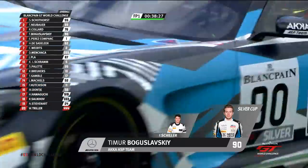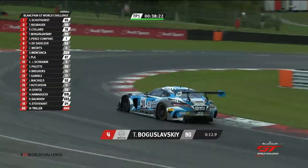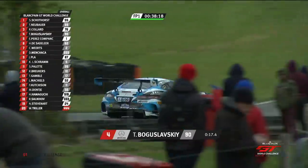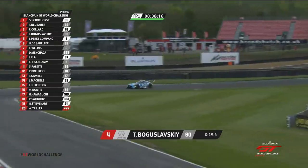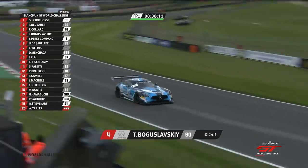Because the pro, in theory, can drive anything, and you've got to get it so that the amateur driver, the lower-graded driver, can get the most out of it. How do they set the car up? Well, I think Driesman 4 is the pro driver with Perez Compact. Yeah. So Driesman 4, we know, is uber quick in an Audi anywhere.